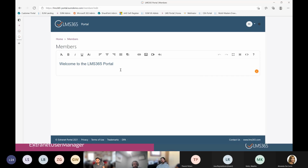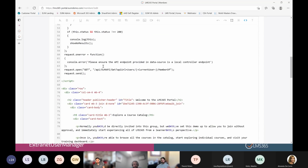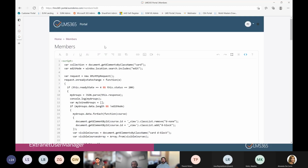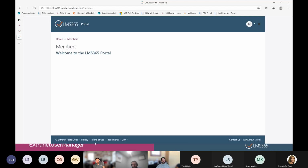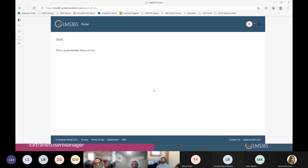Now, this page isn't maybe a typical one. It's actually got a lot of HTML and JavaScript saying, hey, find out what groups you are in and show and hide different things. So it's a more complex one. But if I was to pick a simpler one, like for example, our terms of use link here. This is a placeholder one. It doesn't have much in it, but I could edit this page in here and say, hey, this is Peter's webinar.